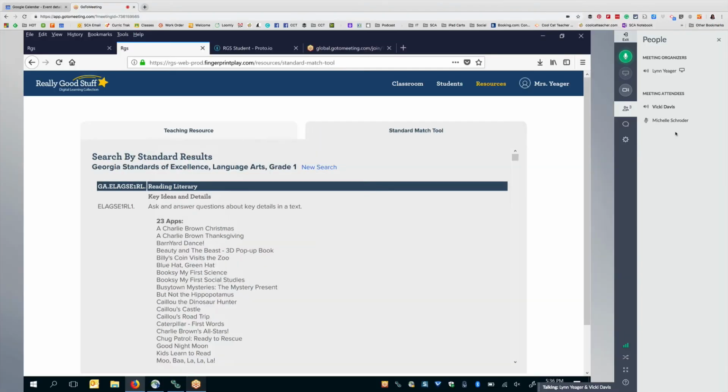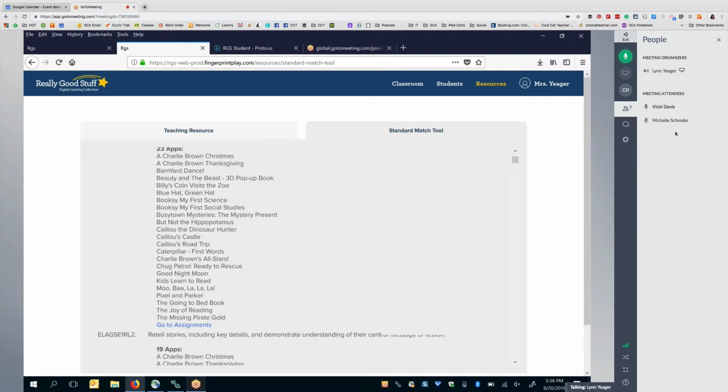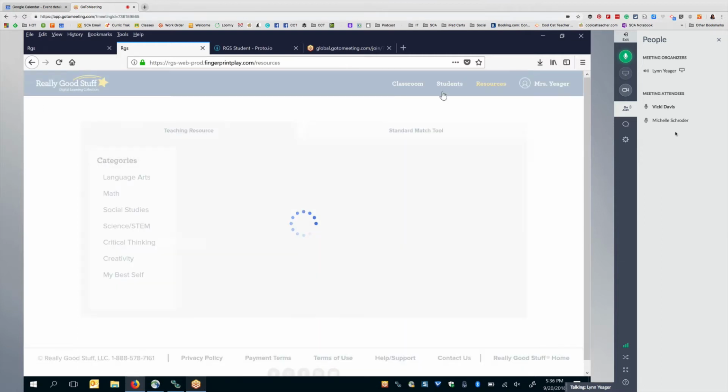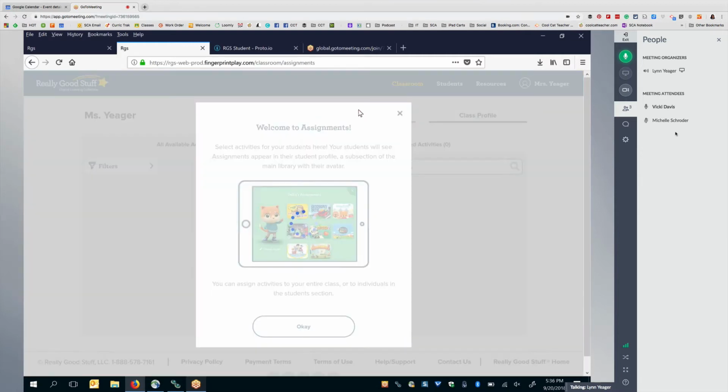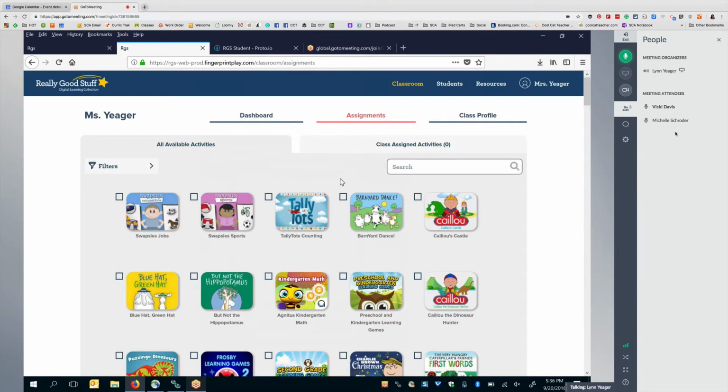Wow. Let's take the first standard, ask and answer questions about key details in a text. Can you give me an example of how a teacher who's used it in a classroom for this standard? In this case, it looks like many of these are ebooks. If you're looking for something in this strand, you can copy the app, go into assignments, and this is where you have the option to assign certain apps to the classroom.